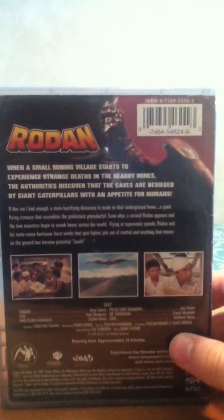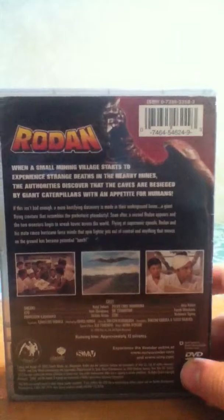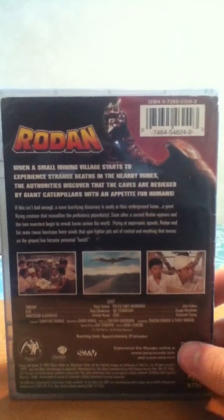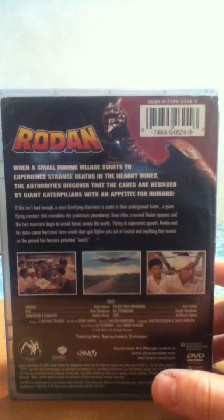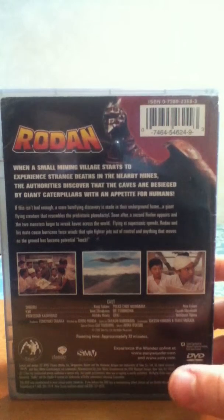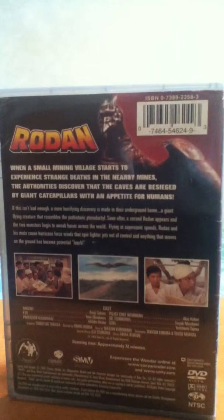And I was kind of wondering, what is this? Because I knew who Rodan was, because I've seen some other movies with Rodan in them, but I didn't know where Rodan was, because I only got up until the scenes with the giant caterpillars called Meganulon, which look really cheesy. They look delightfully cheesy almost. They're the good cheese, not the bad cheese.